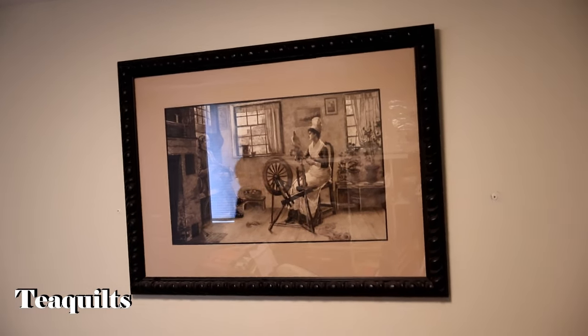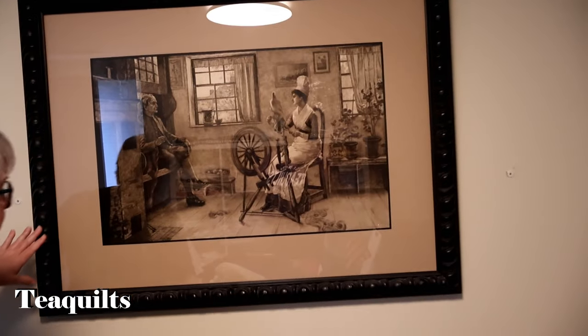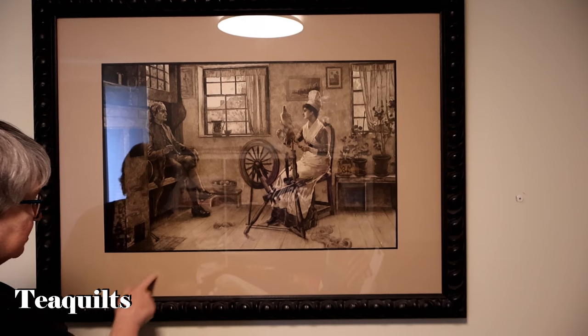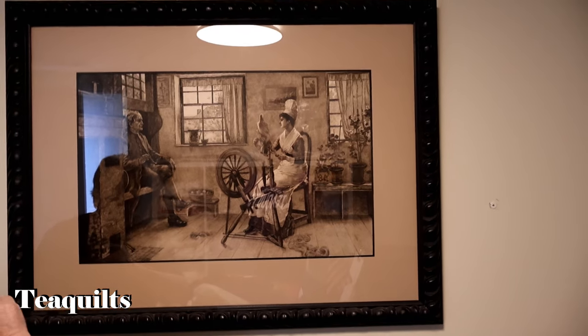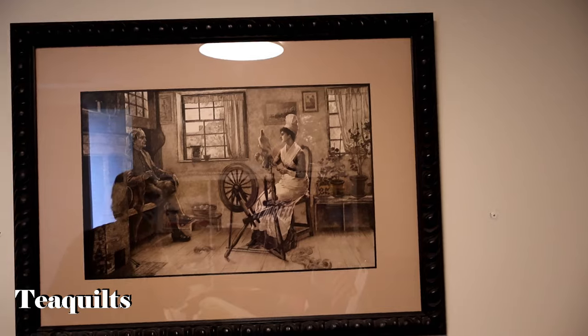It is damaged behind the matting. If you look real close, there's a little bit of a line right here. The damage is down here. But it's an etching on parchment. There's a hole in his stockings. I've been known to hand spin. Very nice. And it found me.